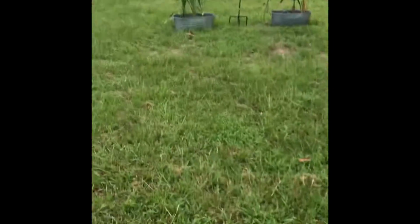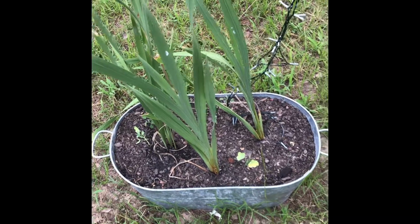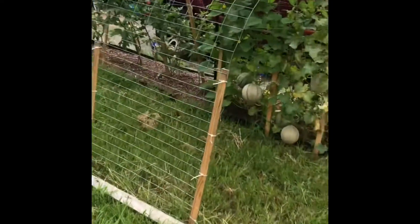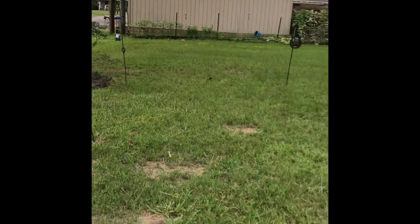And then, oh, I planted more nasturtiums over here in the buckets with the gladiolas, so they're coming up. There's some nasturtium over by the okra, but I think it's getting shaded out, and it may be too hot for those to grow. But that's our garden tour for today, and we will see you on the next one.